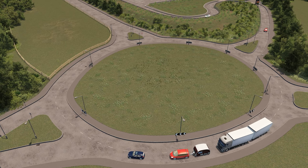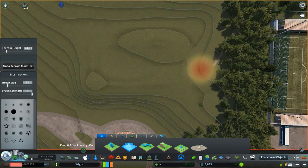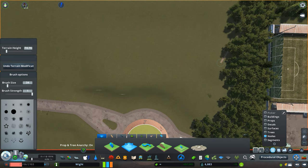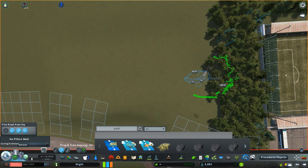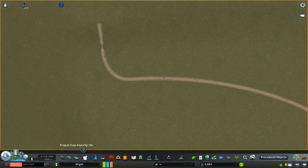But what are we working on today? So we're going to stay in the same location, but we're going to move into building some allotments. Now, allotments can be called something different wherever you are in the country or the world, perhaps. However, here I'm used to calling them allotments, and basically what they are is a plot of land rented by an individual for growing some vegetables or flowers.